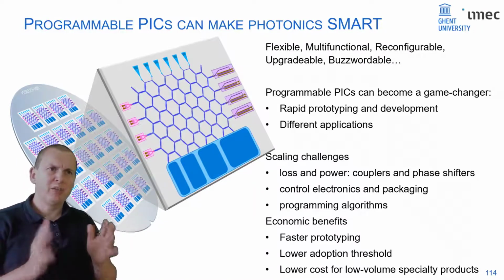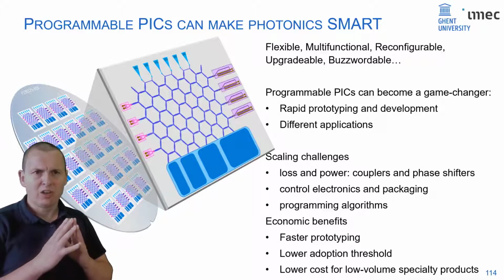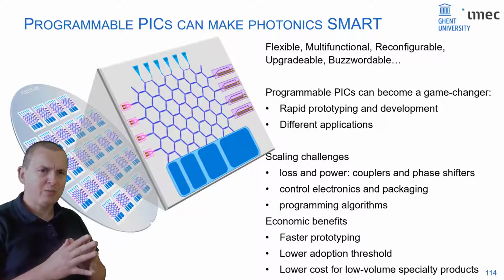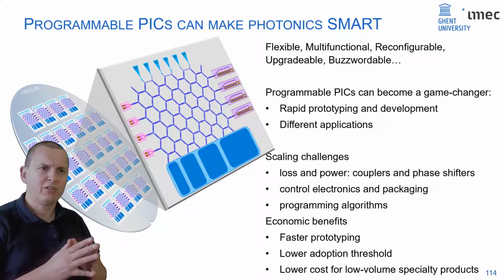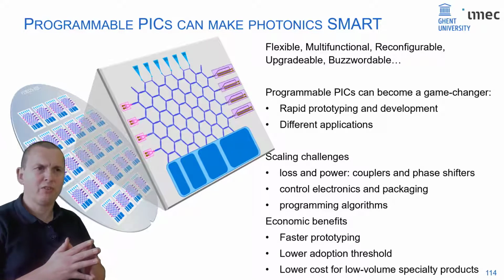Programmable photonics can really make photonic circuits smarter, in the sense that you get more upgradability and more flexibility. And the advantage is similar to that of programmable electronics. It really lowers the adoption threshold. So you can go to faster prototyping, you have more people using photonic circuits, and you can get a lower cost for low volume specialty products, so a lot more market opportunities.